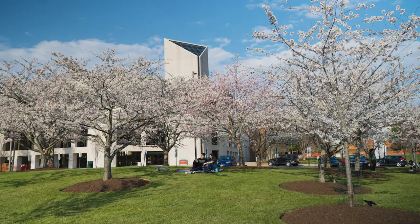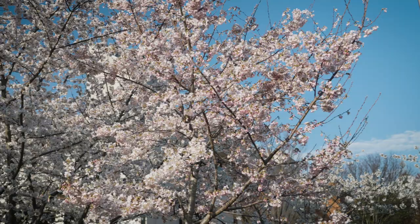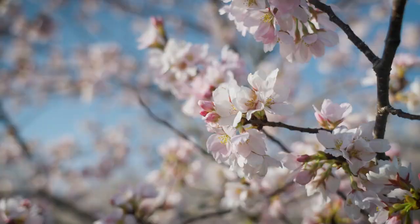My name is Eric Miller, and I am the grounds program manager here at George Mason University. The Yoshino cherries are included in what we are now calling ourselves a Level 2 accredited arboretum. And Level 2 means you have at least 100 or more different species that are identified, signed with these little signs, and people have access to the database.